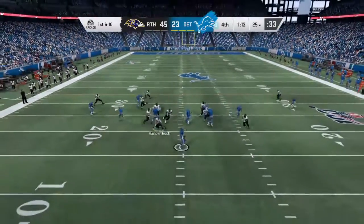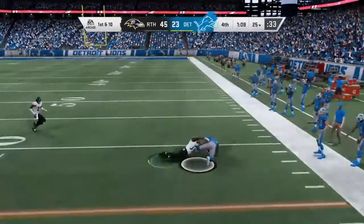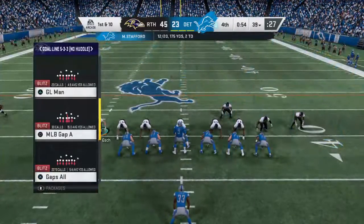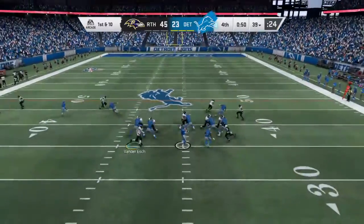Here we go. On first down, it's Stafford. Johnson's got it, complete. And he gets this one just shy of the 40. They'll mark him down at the 39. It's a gain of 14 and a first down for Detroit.